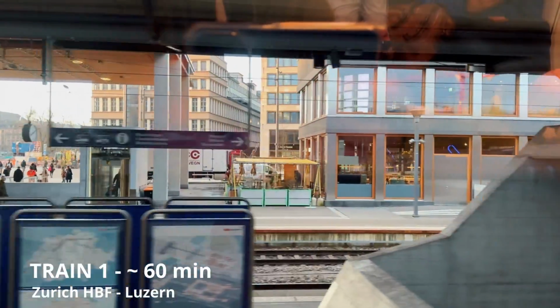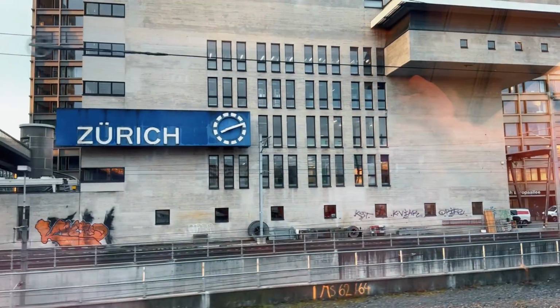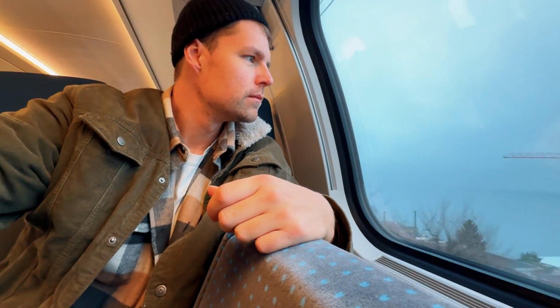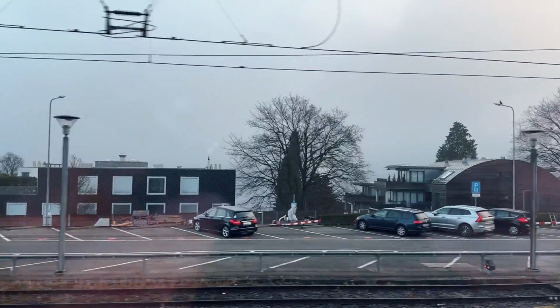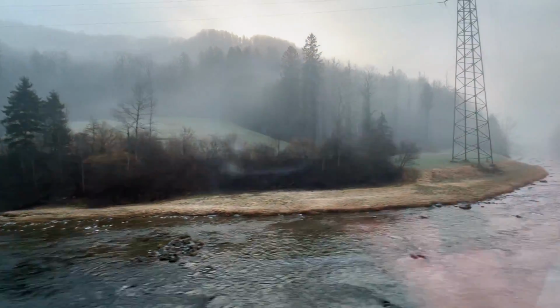On my planned route to Montreux, I ride 4 different trains and sometimes only have a few minutes to change, but knowing that the Swiss rail system is one of the most punctual in the world, I'm confident I will make it to my final destination at Lake Geneva just before sunset at 5 PM.